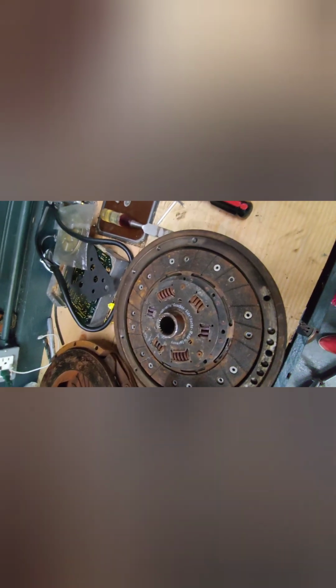The pressure plate's going to go on there, the torque tube will slide into here, and this will just remain engaged. I'm not going to put a throw-out bearing on it. There's no need, because I'm never going to disengage this, and it is just going to send it.